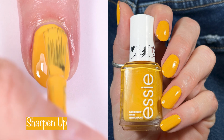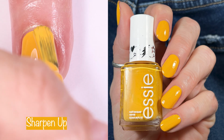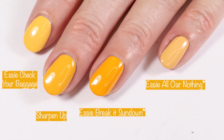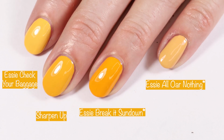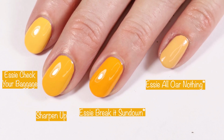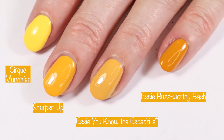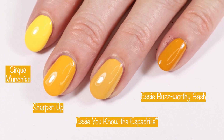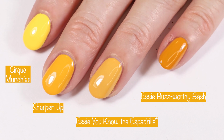Getting right into comparisons, when I first saw this, I was sure this was going to be a dupe for Check Your Baggage by Essie, but it's not. Check Your Baggage is lighter and more yellow. And then here we have Essie Break It Sundown and Essie All or Nothing, so you can see how those compare. Next up, this is Cirque Munchies, Essie You Know the Espadrille, which is pretty gosh darn close. And then Essie Buzzworthy Bash, so you can see how those all look next to each other.